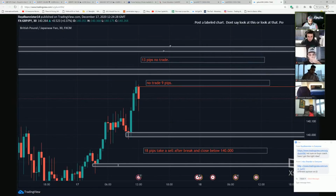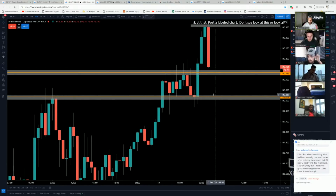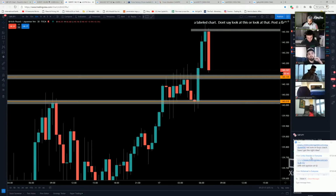Let's take a look at this idea over here. No trade, 9 pips, 13 pips, no trade. I think it'll be pretty good if we break above the high, because then we're going to be anticipating volume to cross these areas. But now it's coming down. 18 pips, take a sell after a break below 140. I like that as well. If we break below this area here, it's going to be amazing. Rejecting the 4-hour resistance. Yeah. Straight rejection there.